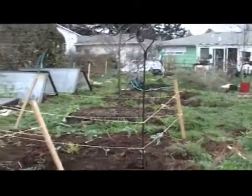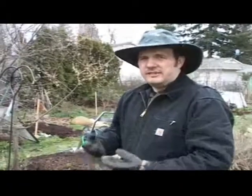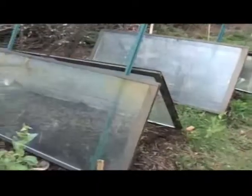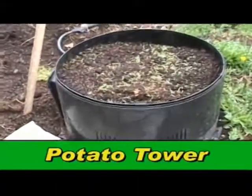The idea with having these patches is you want to keep the soil as fluffy and loose as possible, so you have uninterrupted root growth wherever possible. So these are a bunch of aluminum sliding glass doors I picked up from somebody who upgraded. So this is a potato tower.